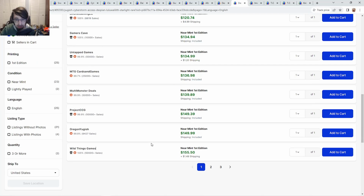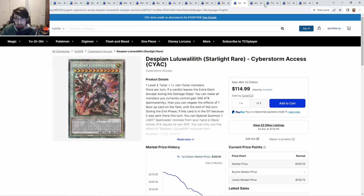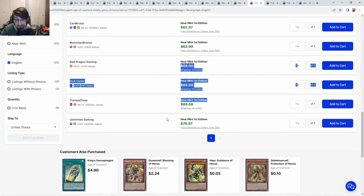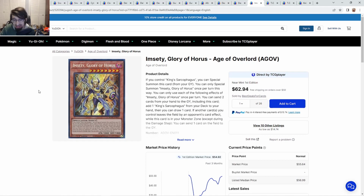Starlight Rare is kind of moving up here. You got one for 155, but hey, got a 5 here from Core TCG, 115, just trying to let him go. I think 115 is very good for this card. Imetsi here, 62, going up to $70, $77. I thought 30s were too low. I saw these at 50s. I'm like, hey, that's good. Could go up. Could balance out around 45.